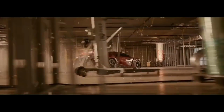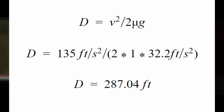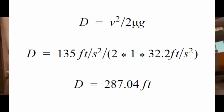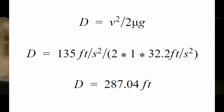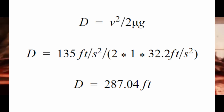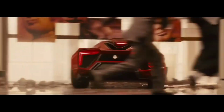Next, I wanted to know whether or not this car would have enough distance to come to a full stop after attempting this jump. This equation is used to determine how much distance a vehicle needs to come to a complete stop. We take our velocity squared over 2 times the coefficient of friction times the acceleration of gravity. Using our velocity of 135 feet per second, squared, over 2, times 1, we'll use this for our coefficient of friction, times 32.2 feet per second squared, we find that our distance required to come to a complete stop is 287.04 feet. Given the fact that the tower is only about 250 feet wide, just like in the film, the car would fly out of the other side of the building, which is why the two heroes bail at the last second.